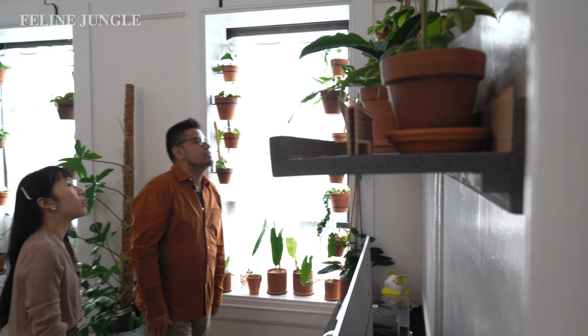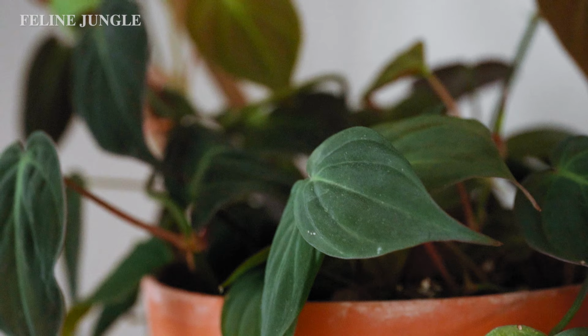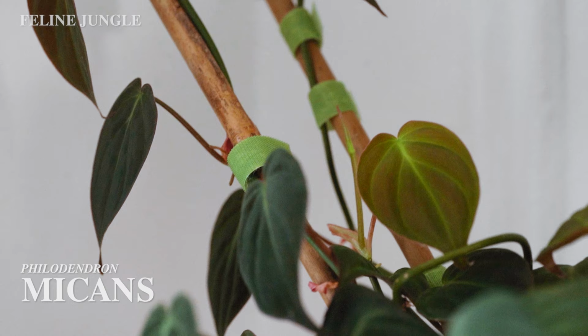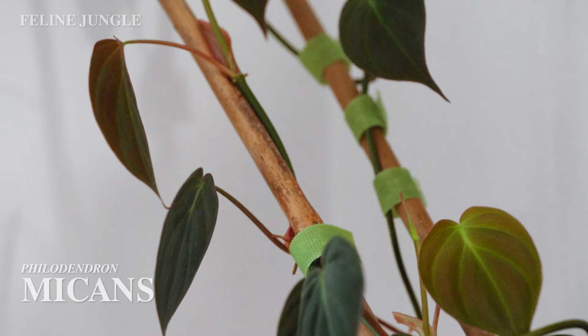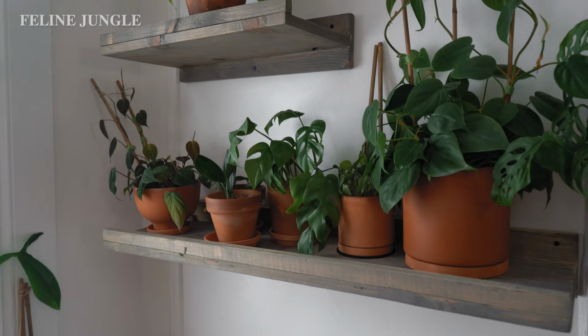So this is philodendron lichens. I think you gave me a cutting of this. Yes, I did. I think it's one of the vining ones. And then I bought another one just to fill it out. I like how you lead them towards the wall. Yeah, you want them to climb. Hopefully they climb up the wall. These are pretty fast growers, so I'm pretty sure they'll do that.